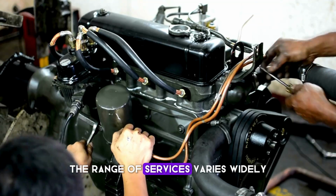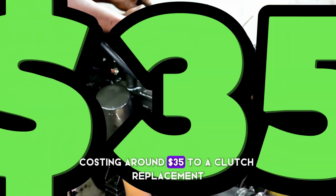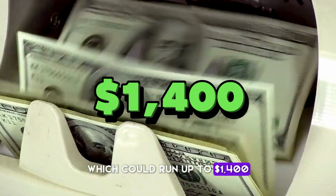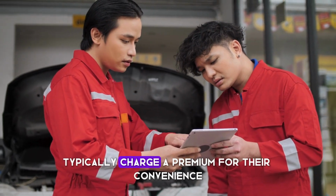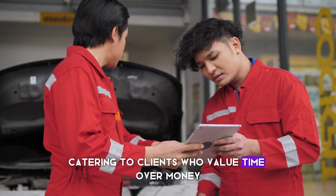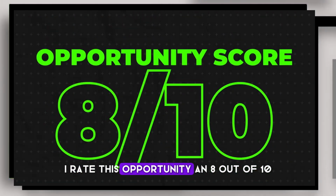The range of services varies widely, from a simple oil change costing around $35 to a clutch replacement, which could run up to $1,400. Mobile mechanics typically charge a premium for their convenience, catering to clients who value time over money. Given this demand, I rate this opportunity an 8 out of 10.